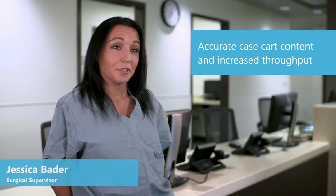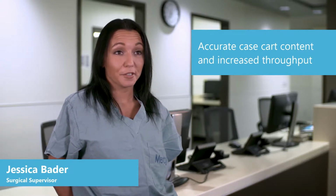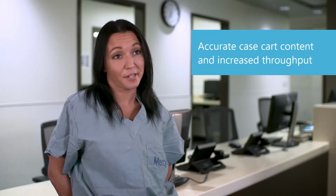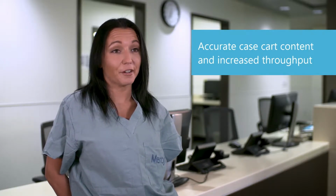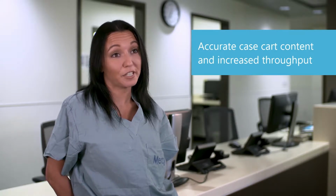So some of the clinical benefits that Tecsys has given us is it's allowing the circulator to be in the room. It's giving us everything we need for that case. So it's actually speeding us up. When we first went live with this, we were kind of expecting maybe a few delays, but it turned out that we got ahead, that we were having to call patients in because we were getting so far ahead on the schedule.